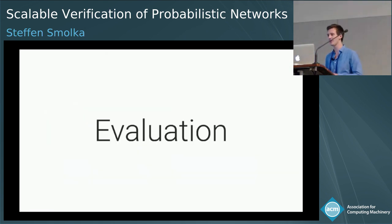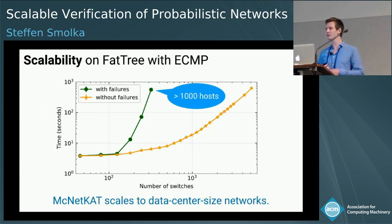Okay, so with that, let me show you how this works out in practice. We wanted to make sure that this is not just a toy tool, but that we can apply it to real networks. Real networks are really large, and we wanted to make sure that we can run this on large networks, and we can. Let me point out that there is a significant cost to modeling failures. So you can see that the green line with failures doesn't perform quite as well as the yellow line, but we're still able to scale to really large networks. So this works quite well.